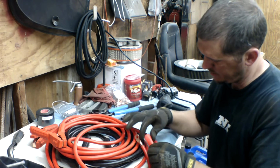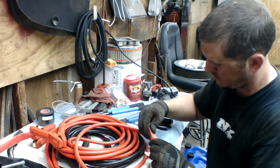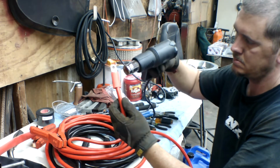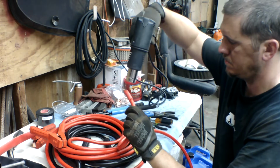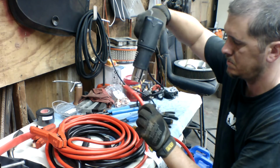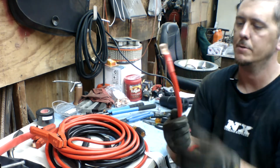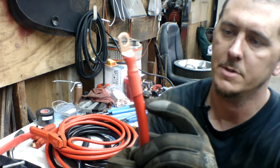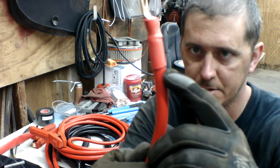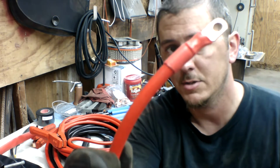Grab our super huge heat shrink tubing for our 0 gauge. And we're going to peel off about, I don't know, about a 2-inch section, I think. Slide it over our newly crimped terminal, and then alright. Now on this particular brand of heat shrink tubing, I don't know if you can see it or not, there's like a sealer on the inside of the tube. You can barely see it. I like to heat it until that starts to ooze out. That way I know for certain this thing is shrunk as far as it'll go, plus it's weatherproofed.